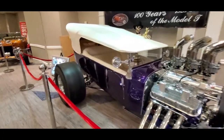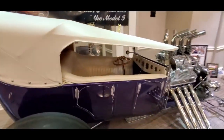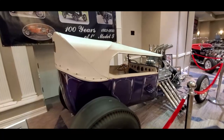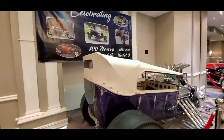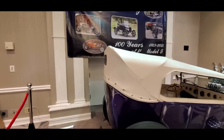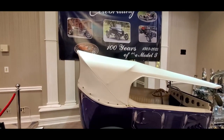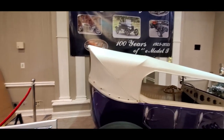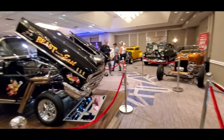Oh, that is one mean tub. Look at this girl. I'm going to shut the music off. Celebrating 100 years of the Model T? Well, not quite, because they're claiming 1923 through 1923, but it was actually introduced in October of 1908.